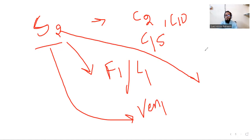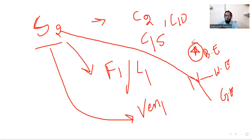You have to select PE, very good to improve the function of S2. Along with it you can use WE, and next is GE. But mostly we use BE along with S2. So kindly remember these things. When you make a protocol, then it will help you.